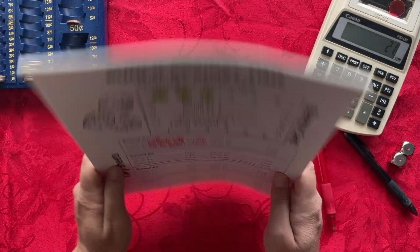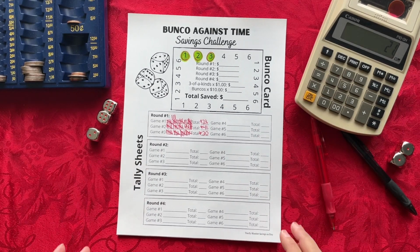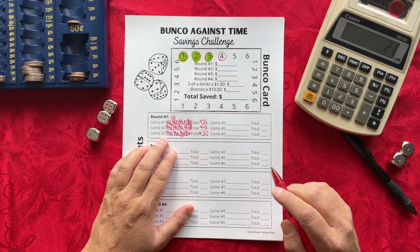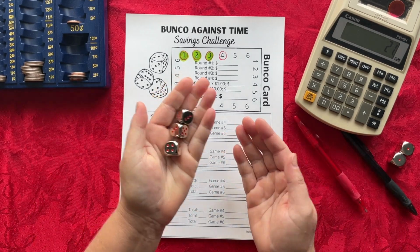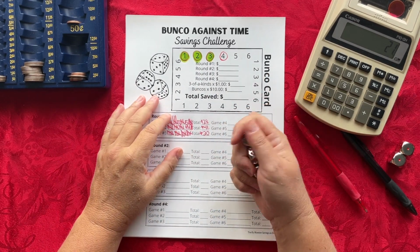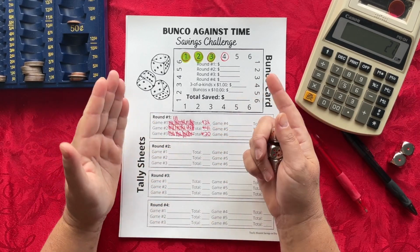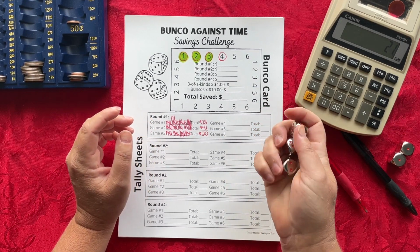The next savings challenge, let me go ahead and bring these back over here, make sure that they are in my camera view, which they are. Okay, so this one is Bunco against time, and we are on game 4, round 1. I have my 3 dice here. What I need to do is turn on my 2-minute timer, because this is not traditional Bunco, obviously. I am playing on my own, so I am playing against a 2-minute timer. With that being said, hey Siri, turn on 2-minute timer.